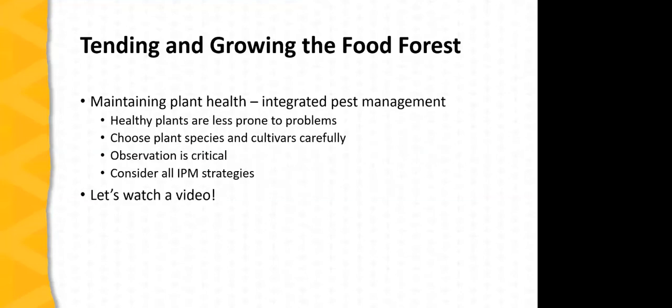And then from the standpoint of maintaining plant health, again, it's important to do a good job in selecting species and cultivars when you think about the plants you're going to include in the food forest. Because if you plant disease susceptible or insect susceptible cultivars, sooner or later you're going to have to manage those problems. Now, it is true that healthy plants are less prone to problems. So if you choose plants that are adapted to your area and you do a good job of planting them and maintaining them, they'll be less likely to have issues. If you've done a good job of selecting species and cultivars that are resistant, that's great too.